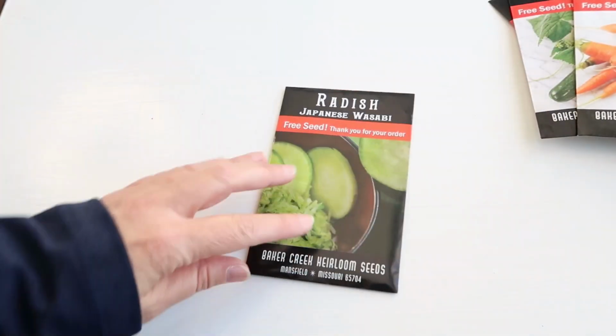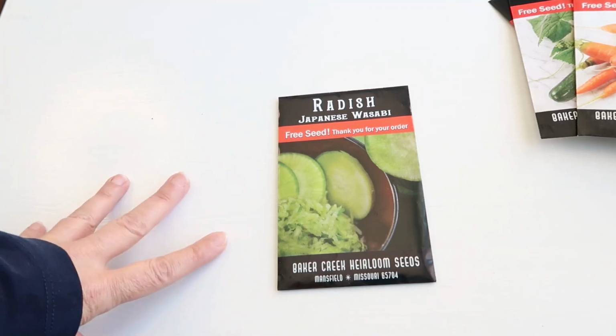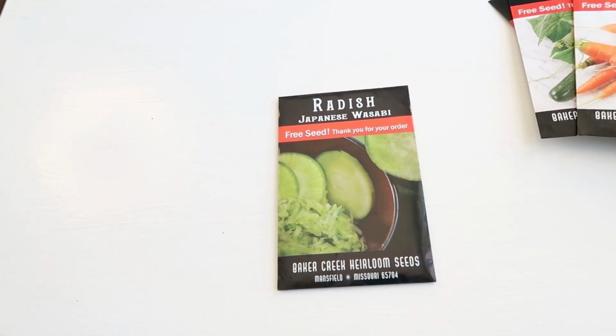And then the very last variety, and this is Japanese wasabi radish. And I know right now I'm not going to be growing this. This one I'll probably either give it to friends or bring it down to the Hort Society during our seed swap, one of those two. I don't like wasabi. On the website, it says that the unmistakable pungent flavor of wasabi can clear the sinuses and invigorate the palate. And it says that this daikon type radish packs a wallop of tingling wasabi heat.